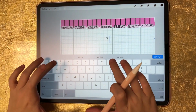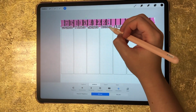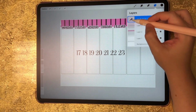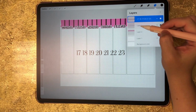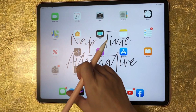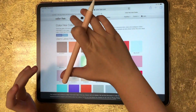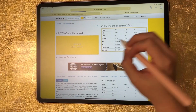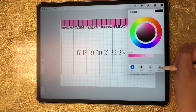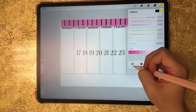And I'm just going to type all of my numbers, 17 through 23. Okay, so I actually want these to have a gold texture. So I'm going to rasterize these, and I am going to, on a layer above this, create just a small fake gold texture. So the easiest way to do that is to go to a website called colorhex.com, and I'm going to search for gold. Okay, and so this pops up and it gives me the hex code FFD700. So now I can go into Procreate, and under value I can type in FFD700. So I've got this color.